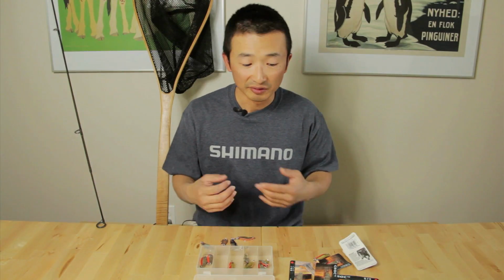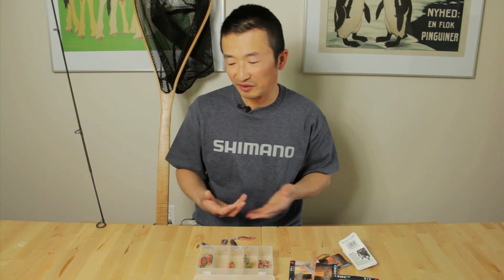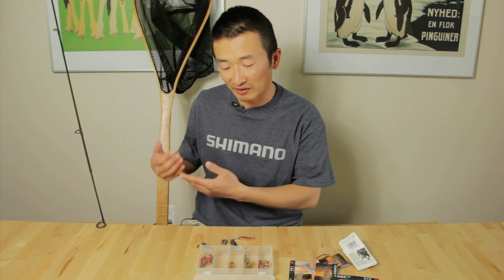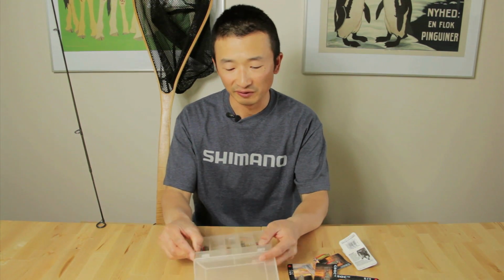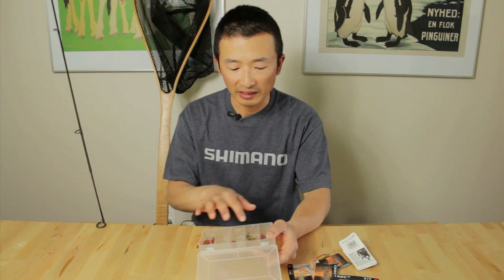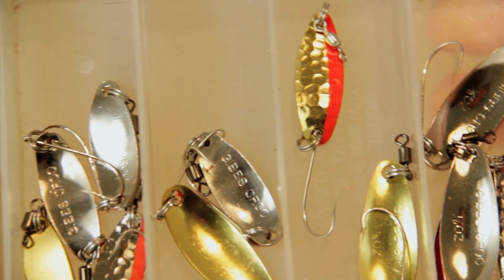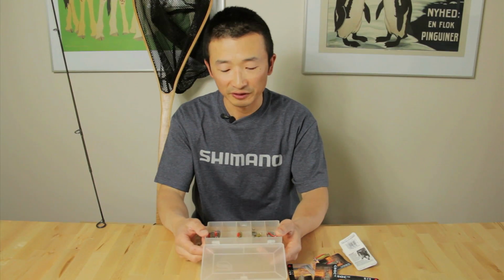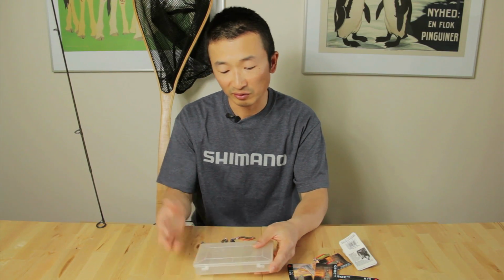And there you have it. So spoon casting for trout is fairly easy. You just need an ultralight setup, ultralight rod and reel, and a box of fishing lures, a box of spoons like that. I like to have a variety of different colors and sizes to match the condition of the water where I'm fishing. And this goes into your pocket.